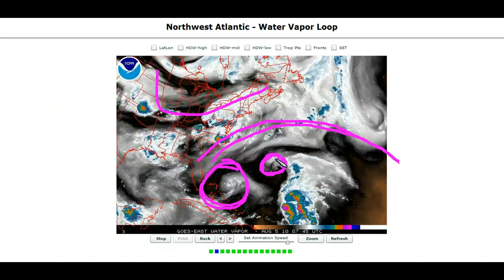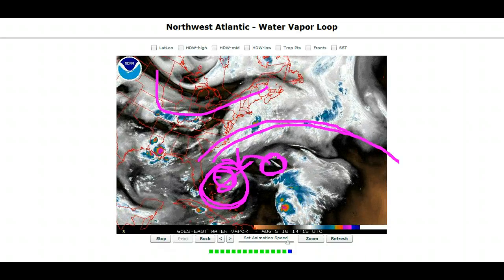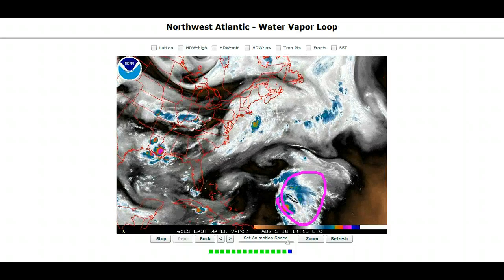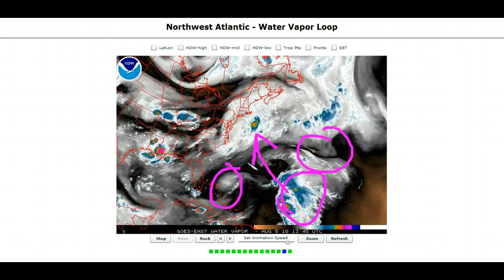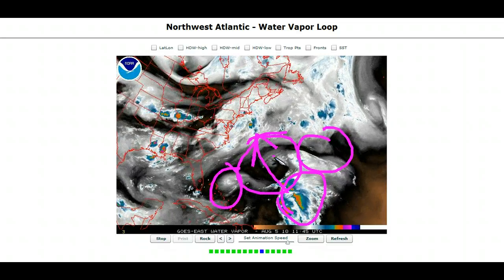This has one of two choices. This can either back away this way and join this one over here, or it can get forced to the east and out, and then you get the ridge ballooning northwest between the two. You end up with a ventilated area, ridge in between, and bam, this strengthens before reaching Bermuda, which is right in here.